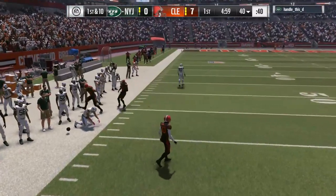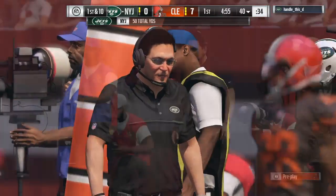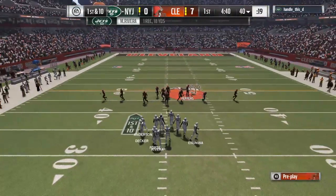Toward the sideline, and look at that catch. Dragging the toes, and that's going to be a first down. Well done. Let's make this one simple.